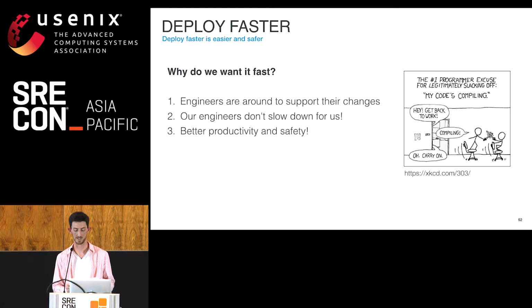Deploying as fast as you can makes it easier for engineers to be around to support their changes because the time from committing to deploying is short. It makes it easier to reason about when the commit is going to go out. Additionally, our engineers do not slow down because the system is slowing down. The volume of commits and engineering productivity generally goes up over time. Better productivity, but also deploying faster allows us to batch less and minimize changes in a deployment, regaining some of the benefits of continuous deployment.